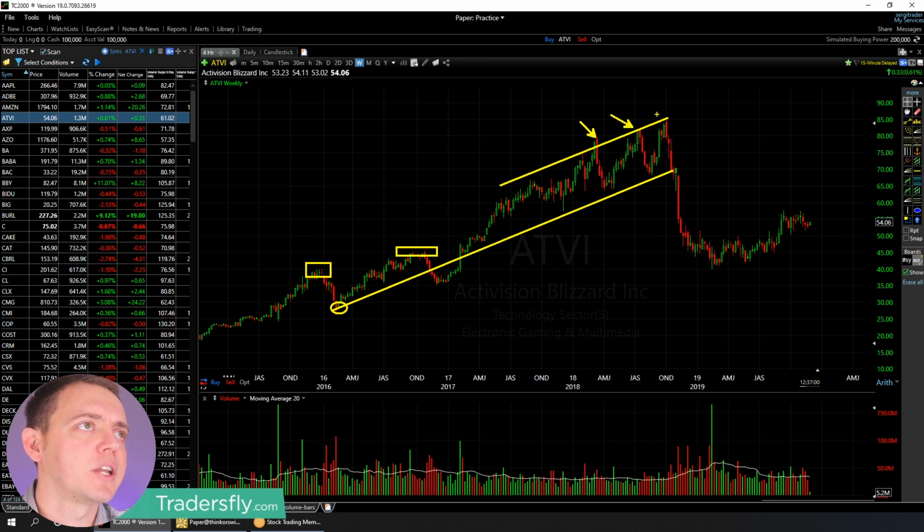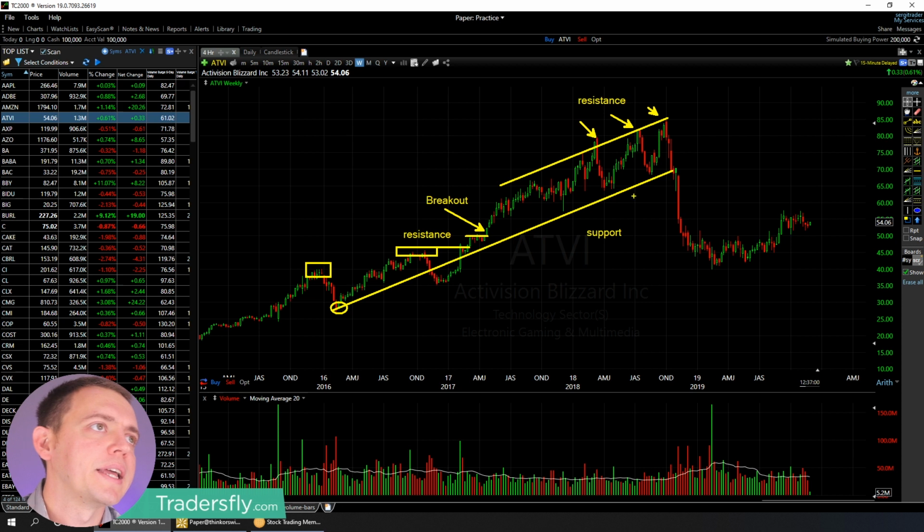There's some resistance right here. As you check this out, here is your support, and you've got resistance over here. The stock attempted to do a quick little breakout in this level. So you can see, here's a little breakout right there.